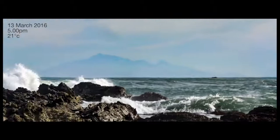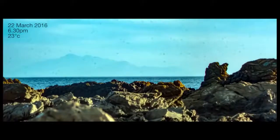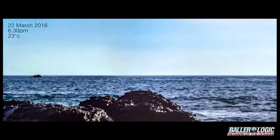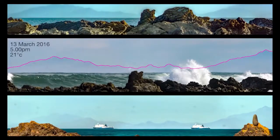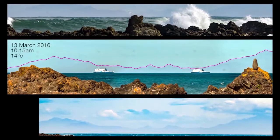This should give us a decent range of conditions, so according to the ballers, we should be seeing a different image, or some differences in these images. So let's have a look. What I'm doing is comparing the mountain line on each photo, and well, it's looking pretty damn similar.